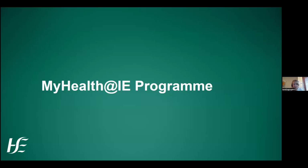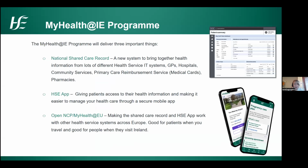So another significant program at the moment is the My Health at IE program. And that will deliver three important things. One of them being the National Shared Care Record. We're currently out for tender for that at the moment. And that's a new system to bring together health information from lots of different IT systems, such as general practice, hospitals, community services, primary care reimbursement services, pharmacies.